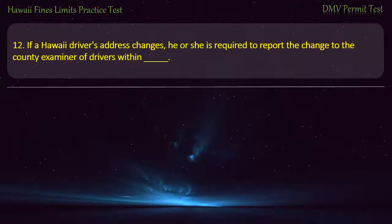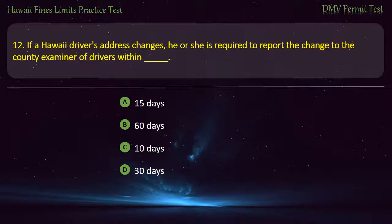Question 12. If a Hawaii driver's address changes, he or she is required to report the change to the county examiner of drivers within 15 days, 60 days, 10 days, 30 days. Answer. 30 days.